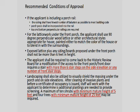For the lattice work under the front porch, need 90 degree perpendicular wood lattice or other architectural styles that are appropriate for the style house. Exposed lattice shall not be more than 6 feet in height, and that's about what's shown on that perspective drawing. And that fourth bullet is the stair step condition that needs to come back before the historic review board if there's significant stairs to the porch.